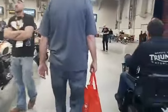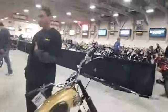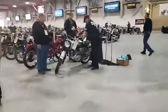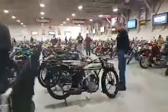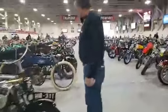And just bear with me a second. I'm going to scoot around to the other side and see if we can find a few more motocross bikes that we can get a look at and I can tell you a little bit more about. I see a couple of Montesas off in the distance. I'm going to get a chance to get over here and give you guys a look at that.